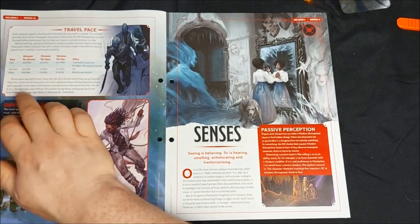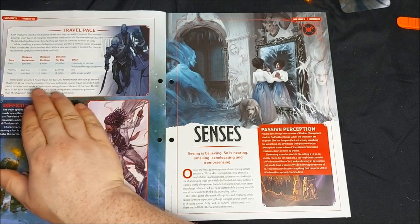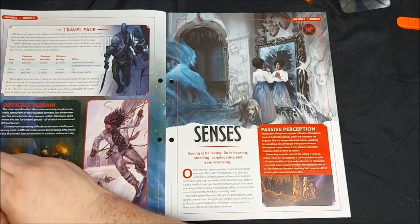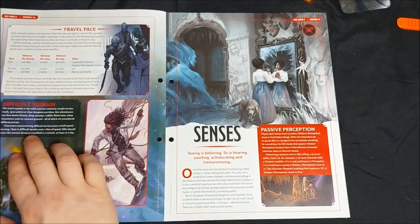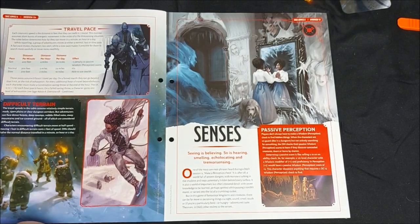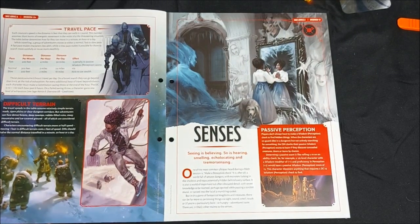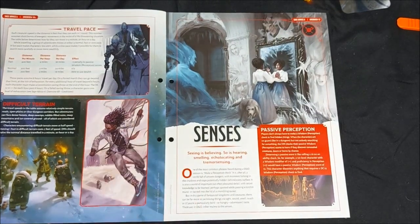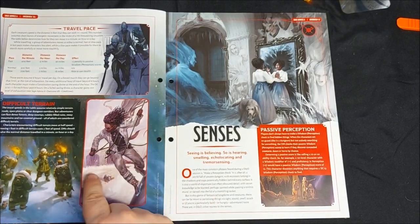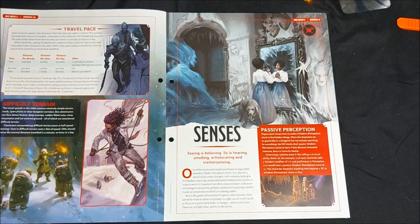So, roughly, it's assumed there's an 8-hour travel period in each day. On a forced march, you can go beyond this, but you do run the risk of hitting exhaustion, which we covered in the previous issue. There are various different things to consider, such as difficult terrain, which might reduce your speed and the distance you can actually cover in set time frames. As we see here, they're trekking through the snow, which slows them down quite considerably. And we see here a sneaky guy scaling a wall with some spiky boots to help them climb.